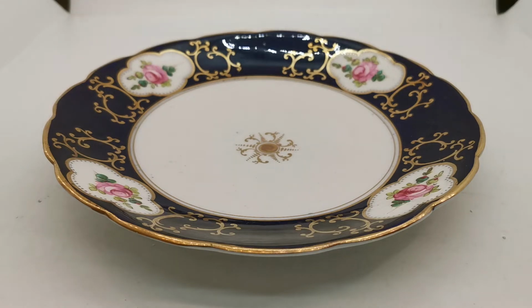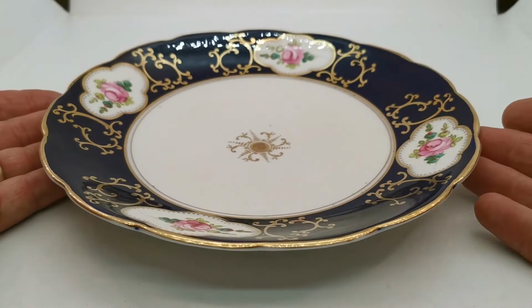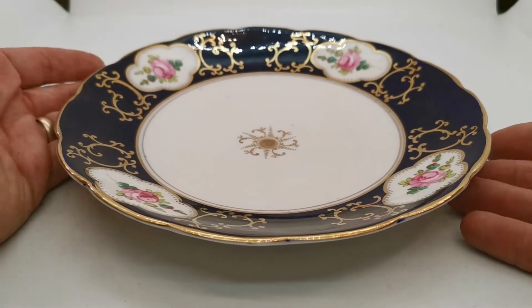We're just going to run you over this rather pretty cake plate. This is a serving plate in a rose design with a cobalt blue. It's part of a large tea service that we're listing at the moment.